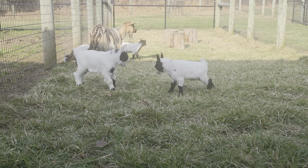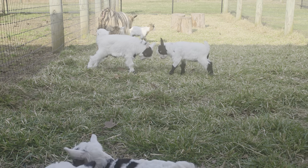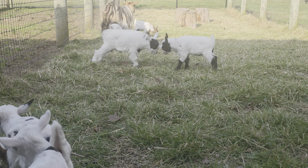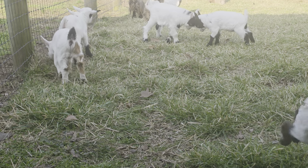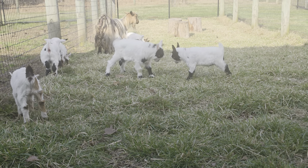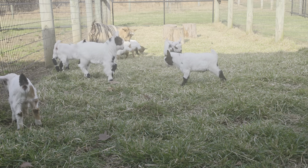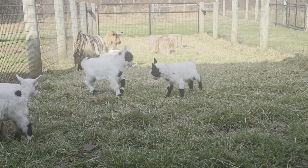So JC's boys will definitely be wethers. They're much more suited to pets for personality. They are much more appropriate. I think they'll be phenomenal pets. They've got the best personalities. They're really funny. So Sock Monkey's babies will be offered as bucks or wethers, preferably bucks, but you know, we don't need all those bucks in the world.